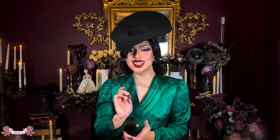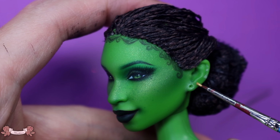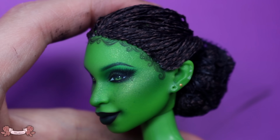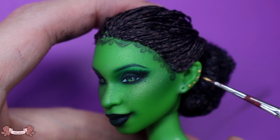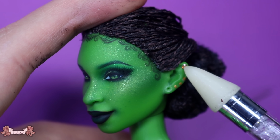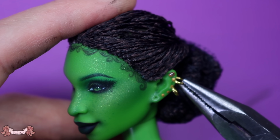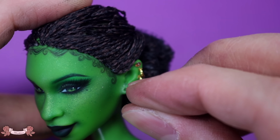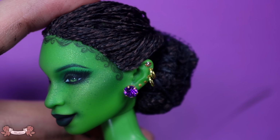I really wanted to pay homage to Cynthia's personal style and aesthetics with this doll as much as I can. And I knew I wanted to incorporate her iconic earrings. Initially, I was just going to paint the earrings on for the most part, but I was like, why? Like, let's go for it. Let's add some gems. Let's add some hoop earrings in there because Cynthia's earrings are very ornate and they always have a purpose when she wears them. Like, it always matches her outfits, of course, and it's always on theme.